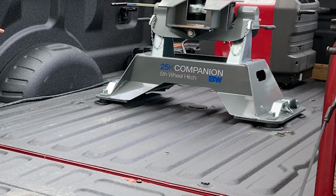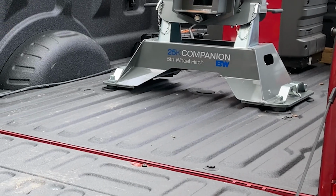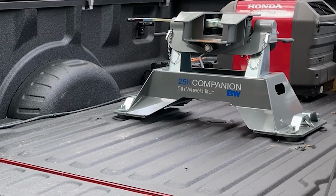We also have the gooseneck puck in the center of the bed. Nice to just put those covers back on when we're not using them, and it's a nice flat bed surface.